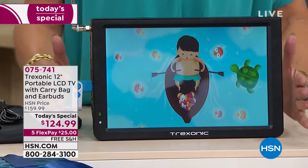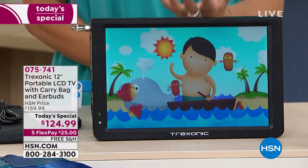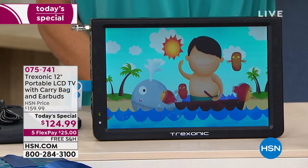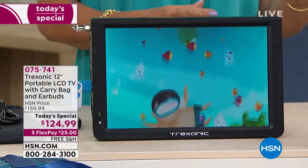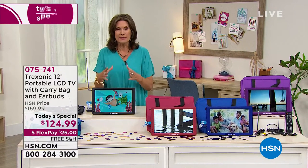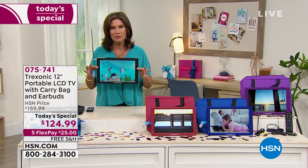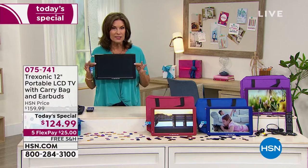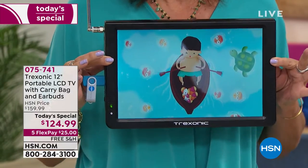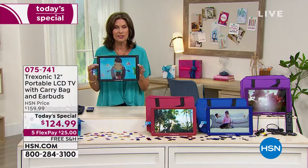The perfect size. I'm actually going to pick this one up so you can understand that this isn't one of those little handheld tiny things, which frankly, I've sold and presented for years, and they were small and tiny. I don't want to watch a movie on my phone, okay? This is bigger than even a tablet. You can do all of that here. But look at the beautiful picture. It is high definition. It is so lightweight, 2 pounds. But look at the size. Again, 12 inches of a gorgeous high definition TV.